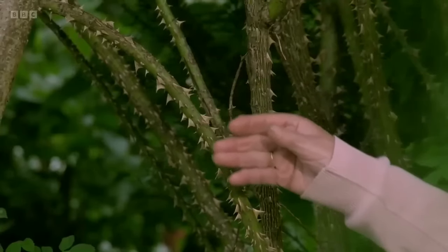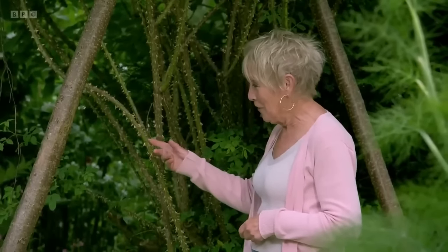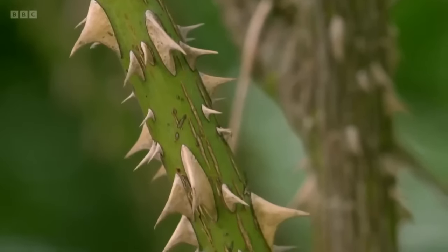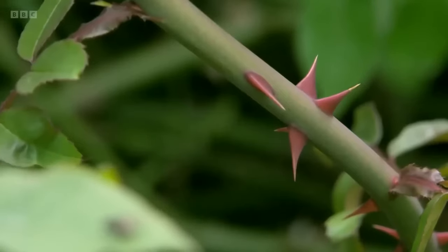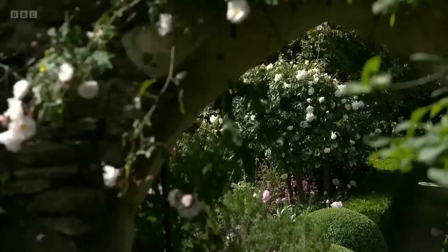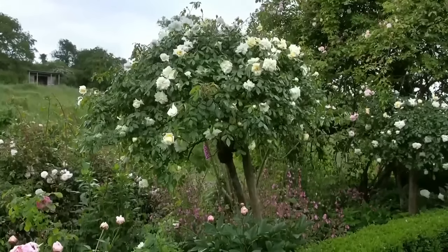All of them are curved downwards, so they really act as hooks. And of course, any hungry herbivore who comes along is going to think twice about munching a stem that's covered with this kind of armour. But not all roses head for the sky. They can be used in an entirely more controlled and formal way.